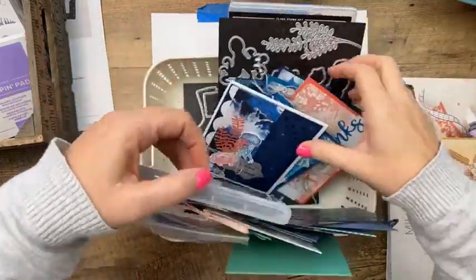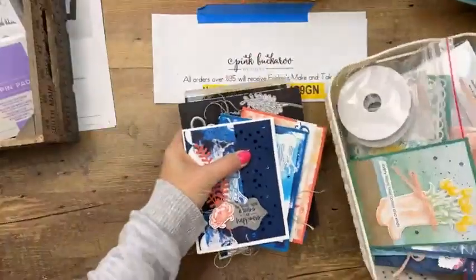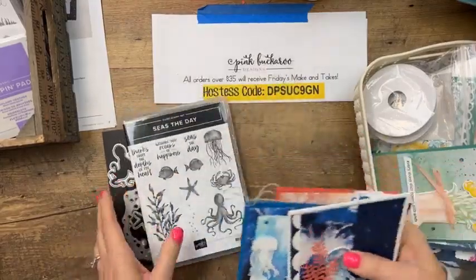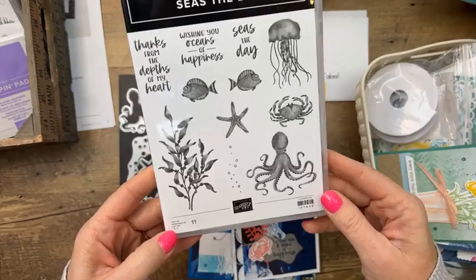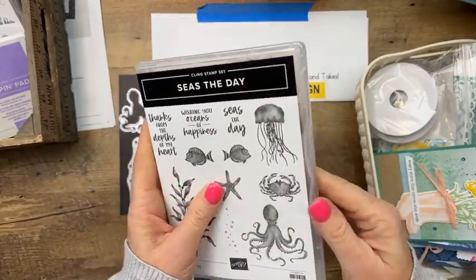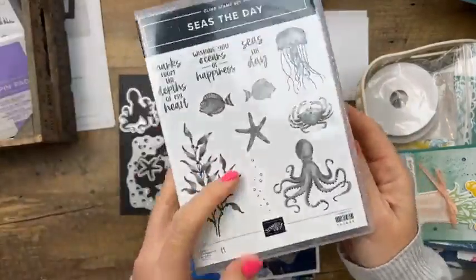All right, now I want to show you, next week I'll have this ready for you. This is going to be the class to go for next month. We are going to use the Seize the Day bundle. I really like this bundle. I think these are distinctive stamps. They're flat, but they have texture.